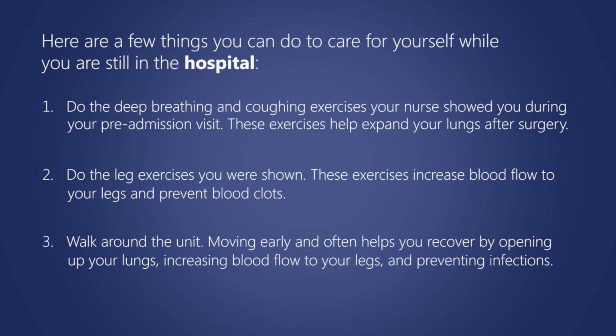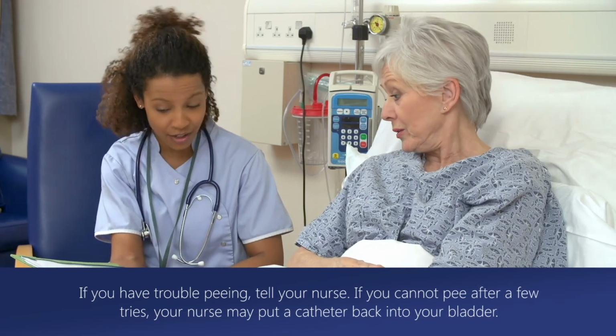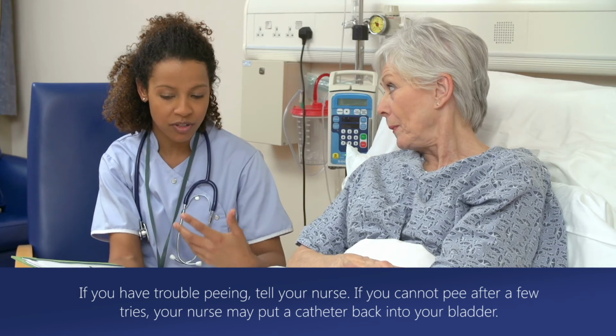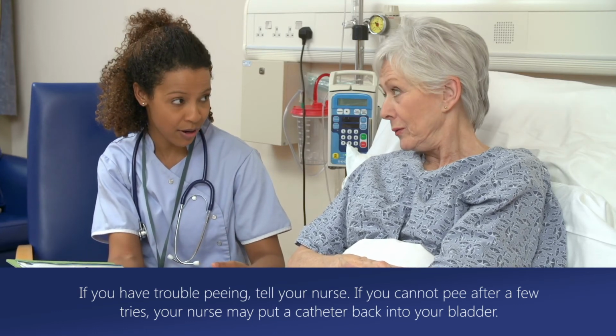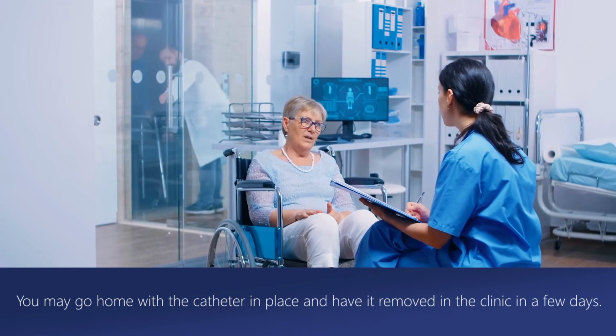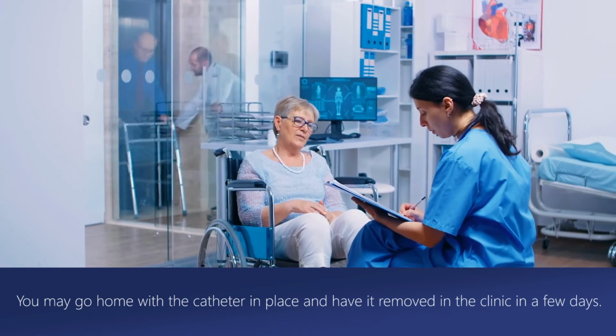3. Walk around the unit. Moving early and often helps you recover by opening up your lungs, increasing blood flow to your legs, and preventing infections. 4. Have a pee and empty your bladder as much as you can. If you have trouble peeing, tell your nurse. If you cannot pee after a few tries, your nurse may put a catheter back into your bladder. You may go home with a catheter in place and have it removed in the clinic in a few days.